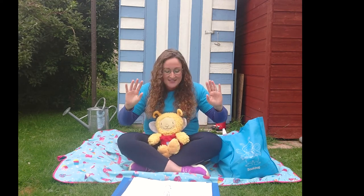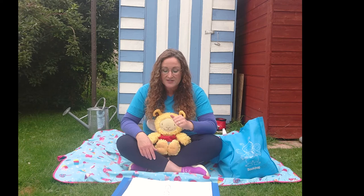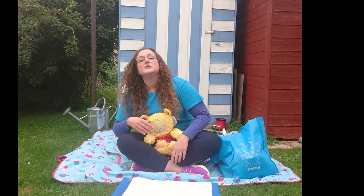Ooh, tingly hands. Well, what does the sea look like? Have you seen the sea? In Stonehaven, we live just on the sea. There's a big beach and a harbour. The next one, I'm just going to describe to you the sea, the fishes under the sea, and a little boat. So watch me, then you copy my hand actions, okay?